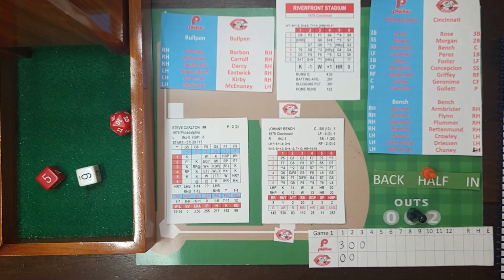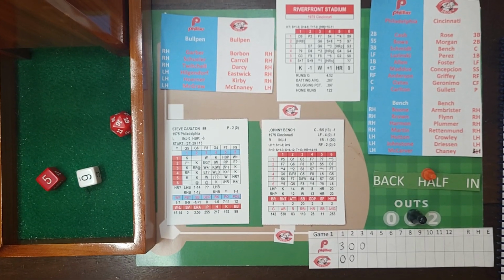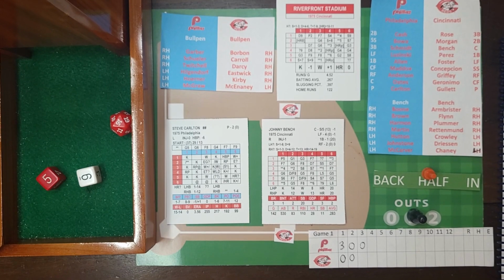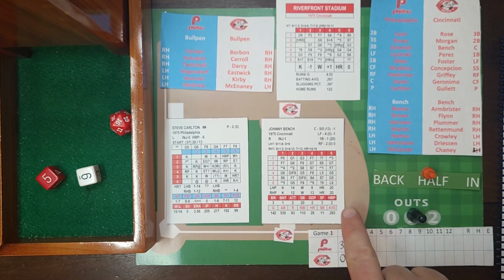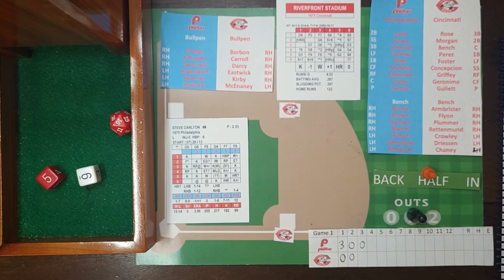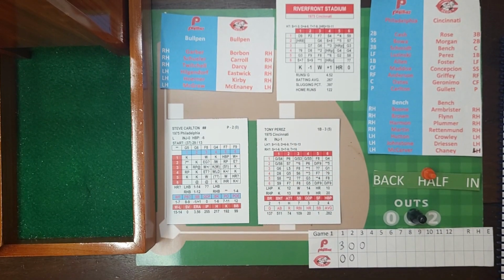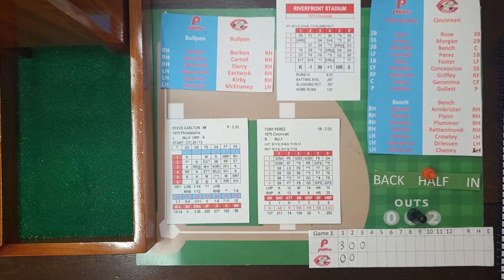And just that quickly, the Big Red Machine strikes, and we are tied at 3 apiece. It only took one swing of the bat for that to happen. Johnny Bench, on his 20, sent that one flying into left field, and all the Bull could do was look up at it and know he couldn't jump for it, and Carlton just kind of hung his head and knew he hung a curveball, and that was all she wrote.